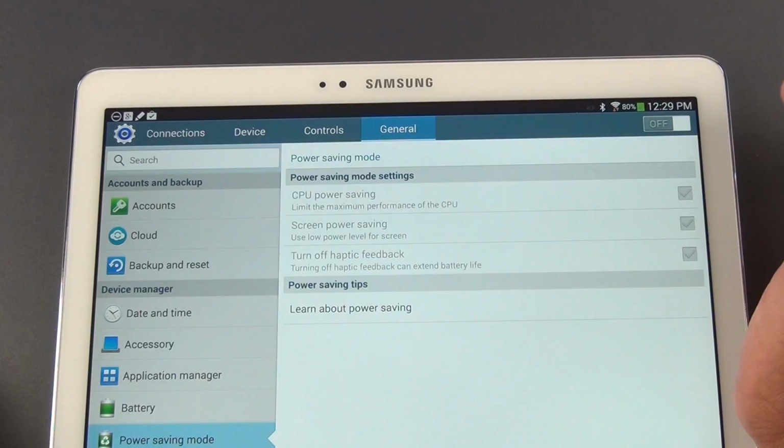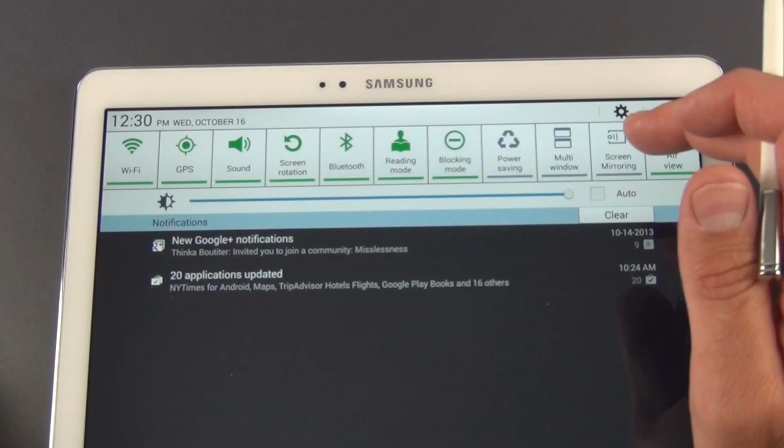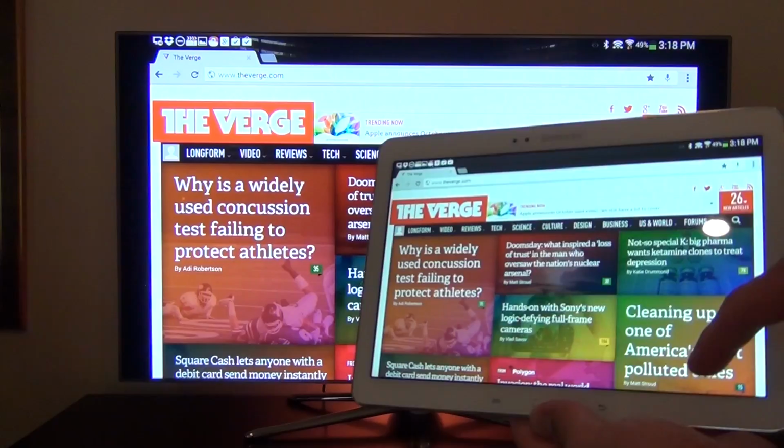You also have multi-window mode, which you can toggle on and off. So if you don't want that to accidentally turn on, you can basically turn that off. So if you tap and hold the back button, it no longer turns on. We also have screen mirroring mode, which basically allows you to mirror the screen directly onto your Samsung Smart TV or one of the accessories Samsung offers for you to enable that feature on your other TV.